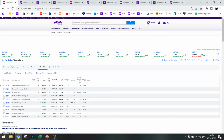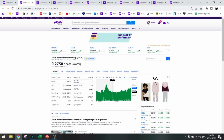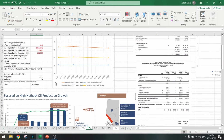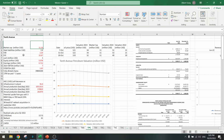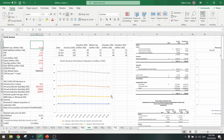So let's talk about the first one. That's 10th Avenue Petroleum, just a recent buy. I made a video about that. It has done very well. 10th Avenue is currently at a market cap of 11 million, and you can see that there's plenty of upside because this is a growth story. It's a growth story and it's undervalued because the cash flow that is coming in will be around 2 times cash flow. So that's very undervalued and there is growth for next year. So this is a buy. It's a long-term hold.